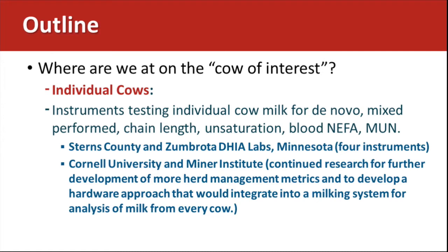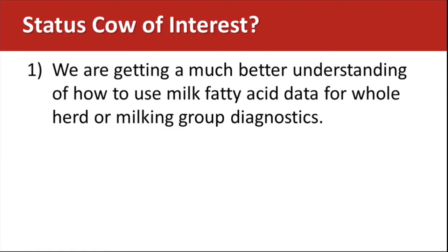I hope to have another DHI lab further west running in February of this coming year. And at Cornell and Minor Institute, we've got individual cow testing, particularly at Minor Institute, where we're developing lactation curves and a lot of detailed information in terms of how these parameters behave in individual cows. So we're getting a much better understanding of how to use the milk fatty acid data for whole herd management and for milking group diagnostics. We're really not ready for the full individual cow approach, but when we do that, one of the challenges is going to be you really need to have high frequency data.